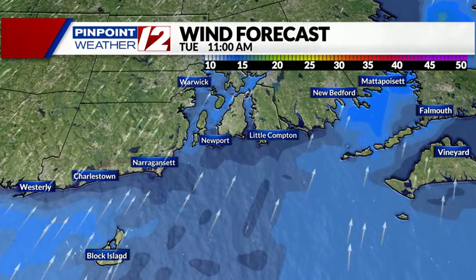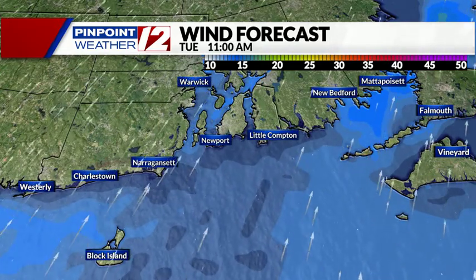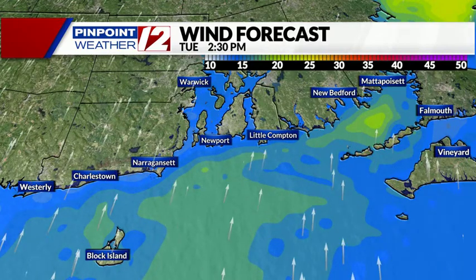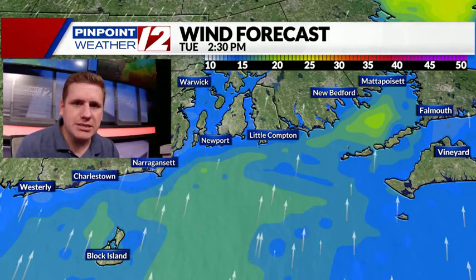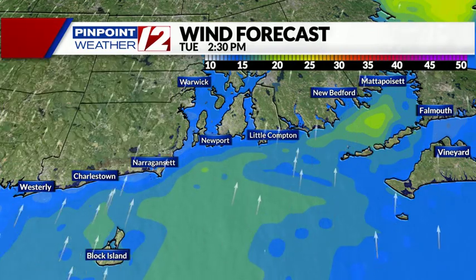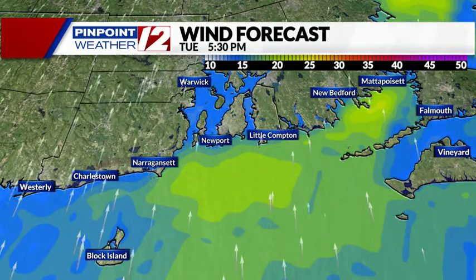But around lunchtime, you can see those winds starting to shift from the southwest to more of a southerly flow, and then it turns more southerly during the afternoon hours. Notice how during the afternoon, we see more of those colors coming in. You can see the blues and even some of the yellows and greens. That indicates a little bit more of a stronger wind, especially in the offshore waters outside of Narragansett Bay and into Buzzards Bay as well, and offshore of Block Island.